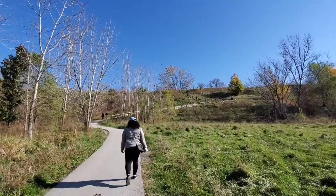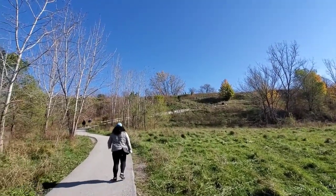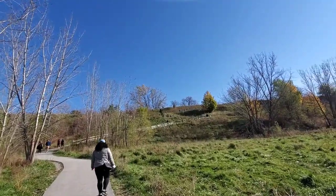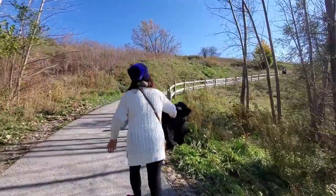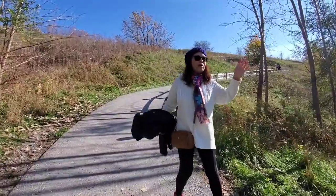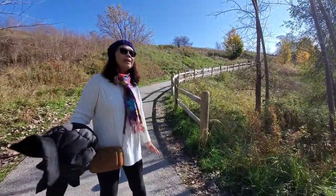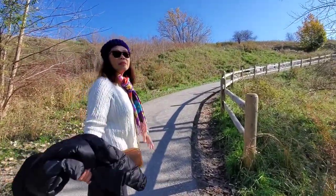See, that's the trail going up there. And when you get to the top, you will see the view of downtown Toronto. It's the late part of November now, but we are doing a good hike because the weather is good. Temperature is just nice.